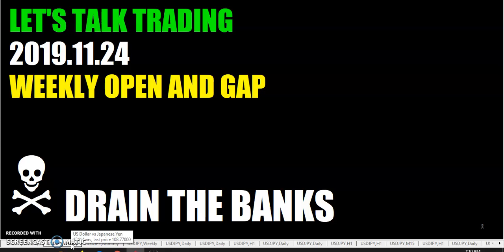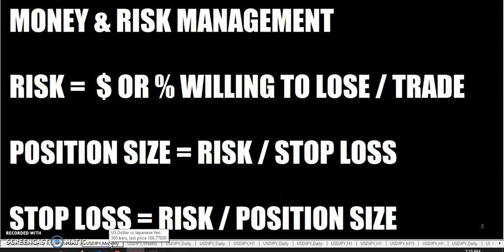Let's talk trading. It's time for the weekly open and gap. Last full week of the month. And during this week, make sure you apply risk management to each and every trade so you don't lose more on any one trade than you're willing to lose on any one trade.